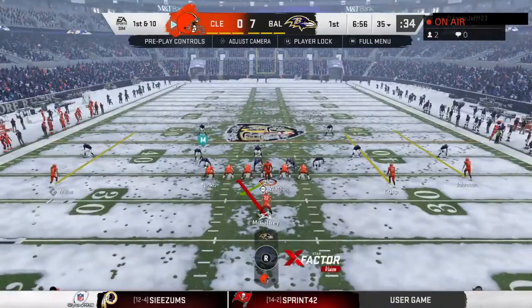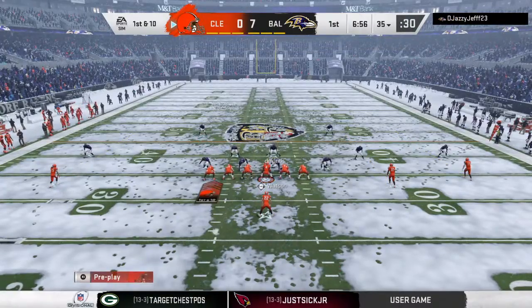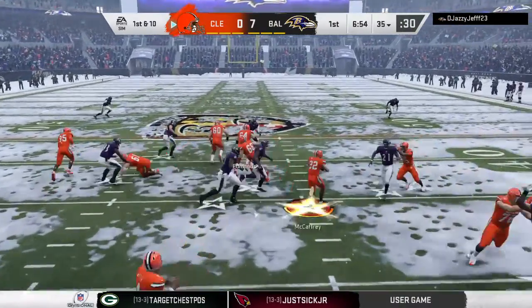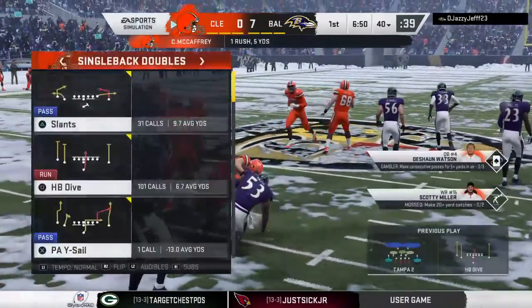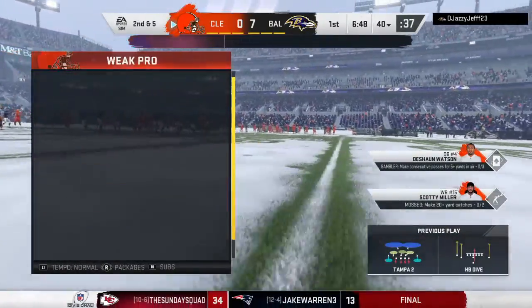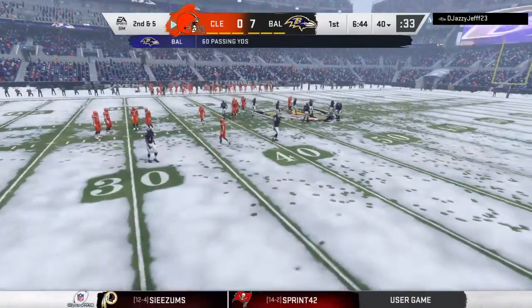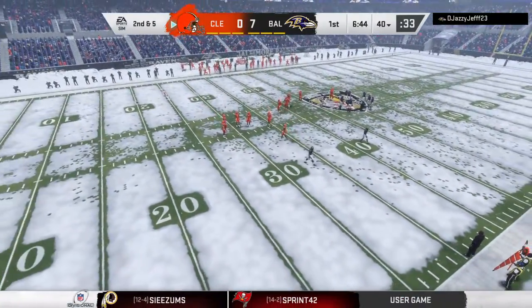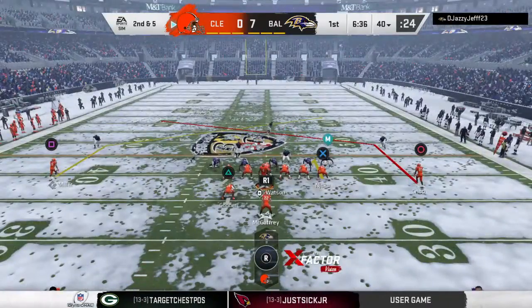Ball up to the 35 now as they come up on 1st and 10. First carry for Christian McCaffrey. And he'll get this up to about the 40. 5 yards is the tally on first down. That brings up 2nd and 5. I call that play a success. A nice inside run sets up a very manageable 2nd down. A very solid gain on that play.